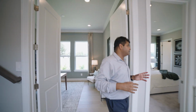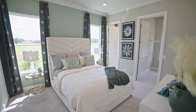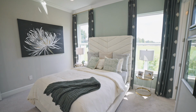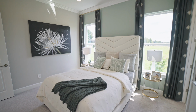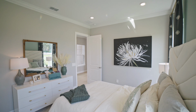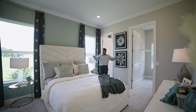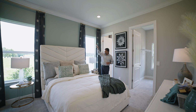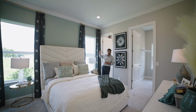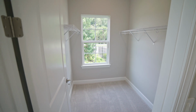And then right over here is your guest suite. If I have friends and family visiting, I can give them this side of my house, they have their own privacy. They're right there. It's convenient for them. It has its own bathroom. So it's really nice with the extra lights, the 2 big windows bringing in a lot of light. And then you also have a nice walk-in closet looking at the front.